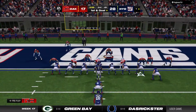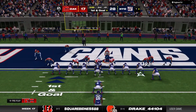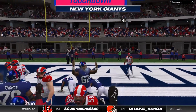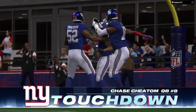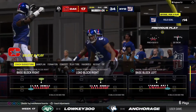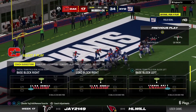It looks like a jumbo set with 3 tight ends here for 1st and goal. It's a quarterback sneak, and he is over the line for another rushing touchdown. Is he a quarterback or is he a tailback? The sneak successful from a yard out, and the Giants are able to add on to that lead.